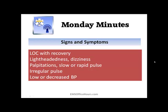Maybe they're going to complain of some lightheadedness or some dizziness. They might have palpitations. Check their heart rate. Is it irregular? Is it slow? Or is it a rapid pulse? Right? These are the types of things you have to look for because it can guide you in your assessment that something else bigger is going on with the patient.